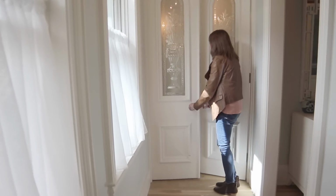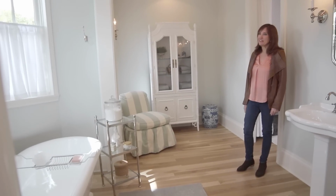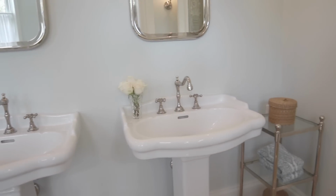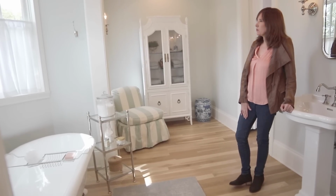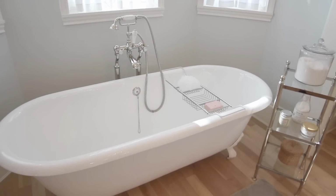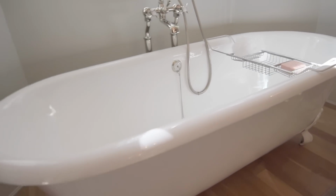All right, now we're headed into the primary bathroom. Come on in. This was such a fun space to design. We really spent, again, a lot of time and energy figuring out, did we really need a bathroom this big? But I'm so thrilled we decided to go through with it. It's such a pretty space, and I think it feels more like a room, which is really what I wanted. I didn't want it to be just a bathroom. I wanted it to feel like it could have been a bedroom that was converted into a bathroom. This bathtub is one of my favorite pieces in the whole house. It's a very big clawfoot tub, and I love it.